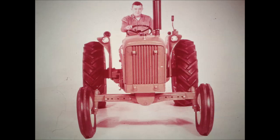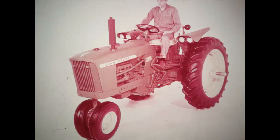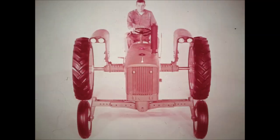Lights of several types are available for night work. Here's a row crop utility with fender-mounted lights. This economy fender on the 2010 row crop has a single headlight, while this one has deluxe fenders and dual front lights. In addition, there's the tail lamp, tractor warning lamp, and an implement warning lamp to help make your night work safe as well as convenient.